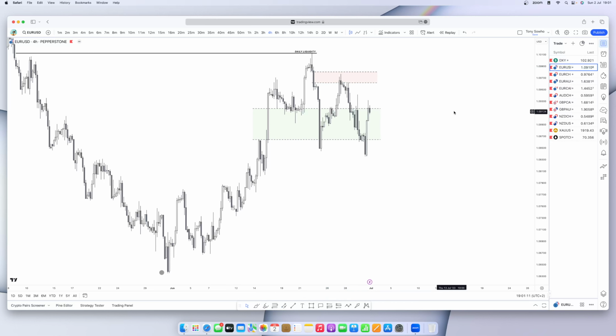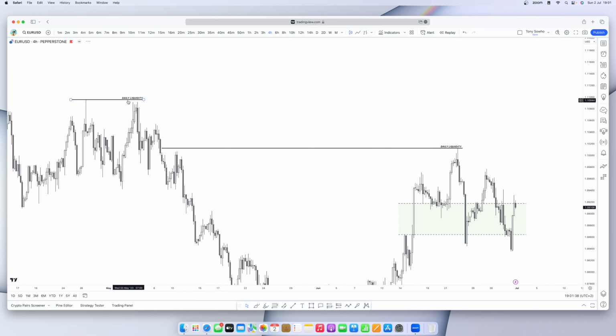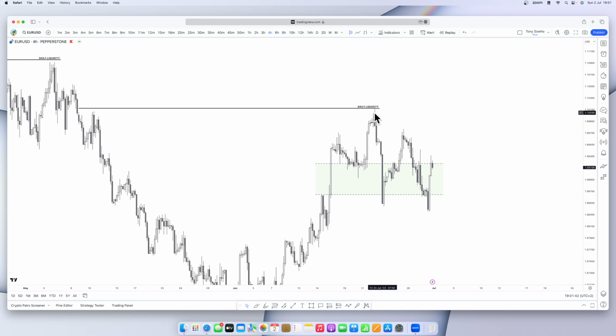I wouldn't say I wasn't positive about the sell, but I just wasn't ready to take any trade yet on DXY and EU. So I'm just waiting, all right, to see what happens. But if you took it, it played out really well, giving about a 147 pip drop. So, amazing trade. We do have this daily liquidity here that we've been looking at for a while to the upside, and we have this one also. So I'm just waiting to see what's going to happen.